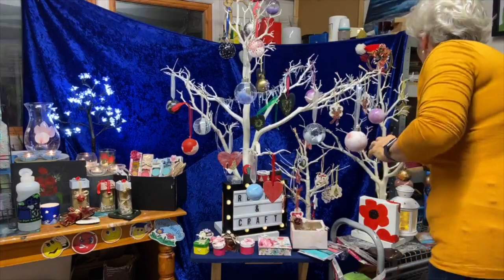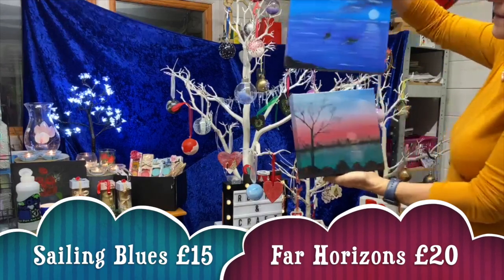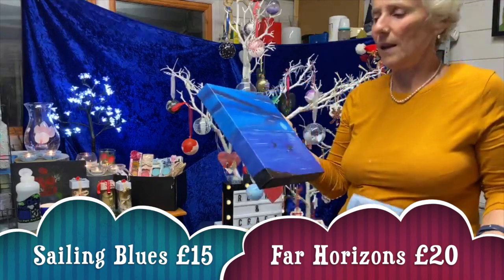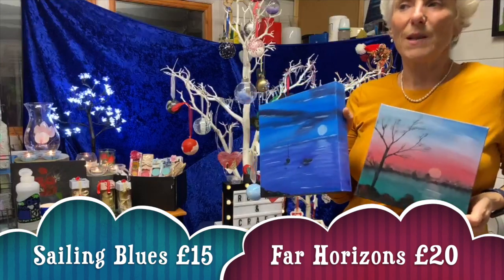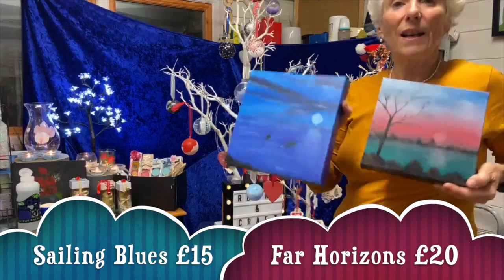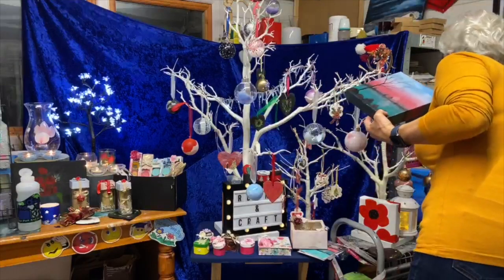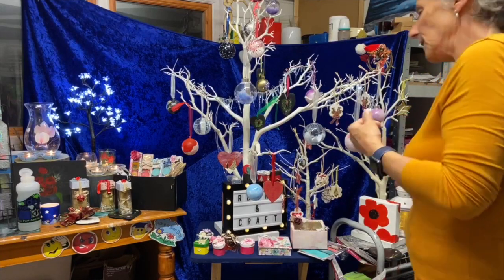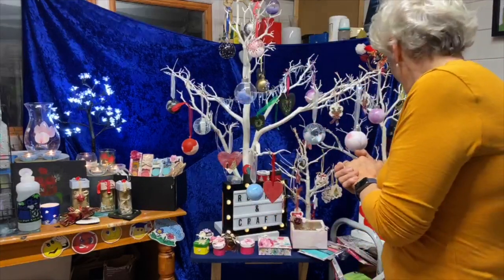Before I leave this corner, there's a few little paintings. I think sometimes when you see something on a website, you don't realise what size they are. So these ones, although the close-ups make them look quite big, they're actually quite small, hence the difference in prices. But they are all painted. I think I showed them to you once before. I was using up a palette, and I did so many different things from the one palette of paint, and they were two of them.